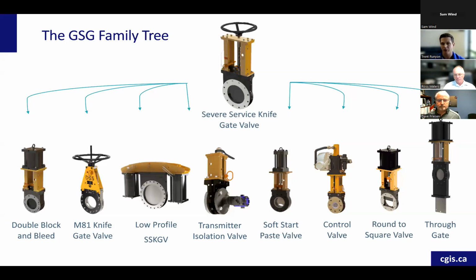The next one is a rounded square that's used in a lot of different applications. A lot of people call them junk trap valves, trash extractors, scavenger valves. And basically we took an old type of application that traditionally used conventional knife gate valves and made it more of a guided shear gate, using our technology for high density cleaners and cyclones, or really anything using pneumatic conveying processes.